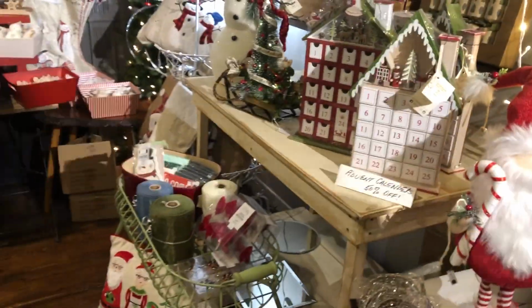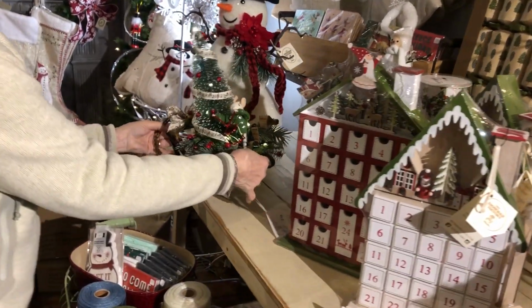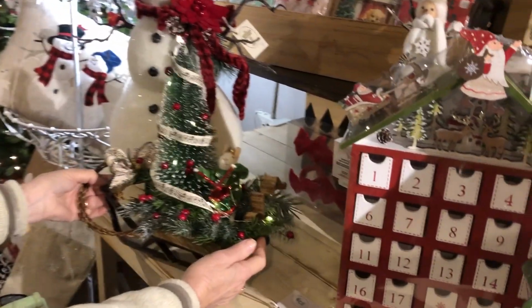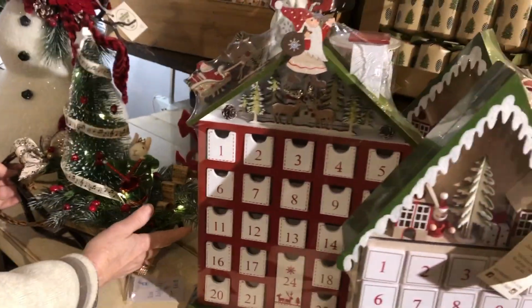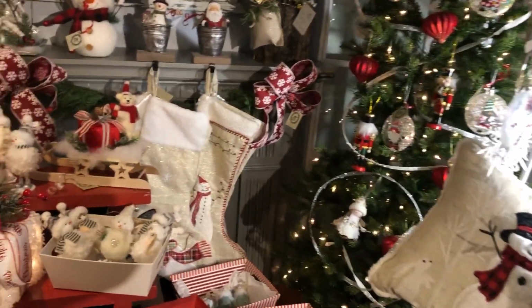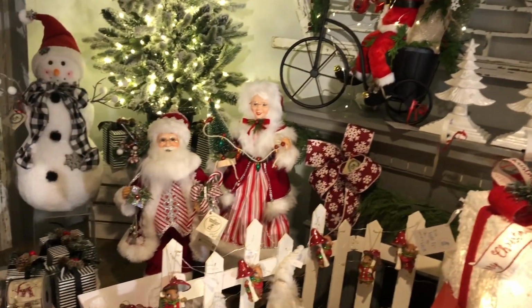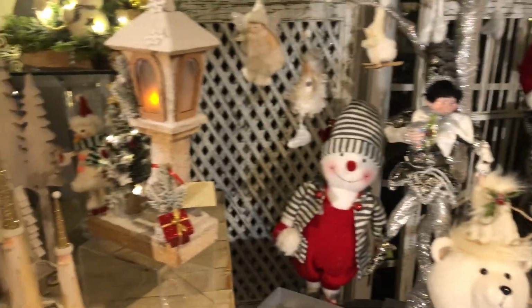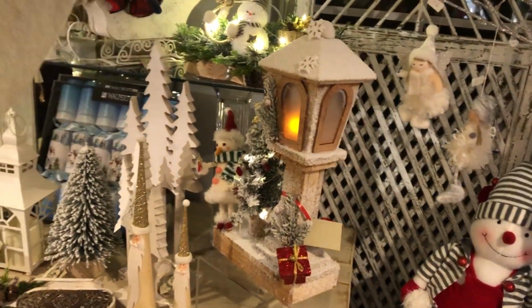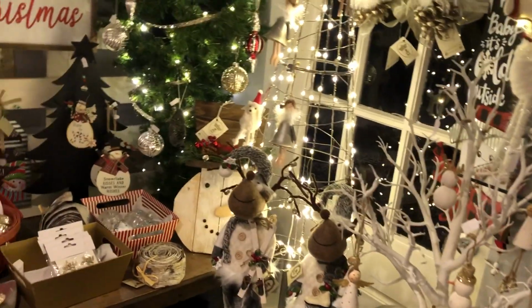And then this room, more pretty things. How about a little mouse with his drum on his sled, all ready to play for you for Christmas. More snowman, stocking holders. How about Santa on a bike? Mr. and Mrs. Claus, lanterns and sleighs. How about this? They're decorating the tree. Madam Mouse on the top. So there you have most of it.